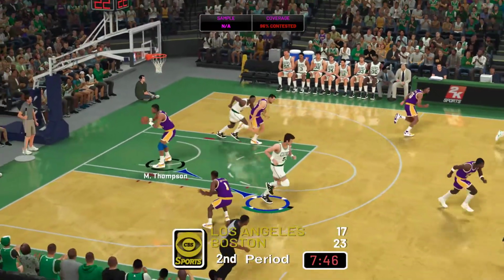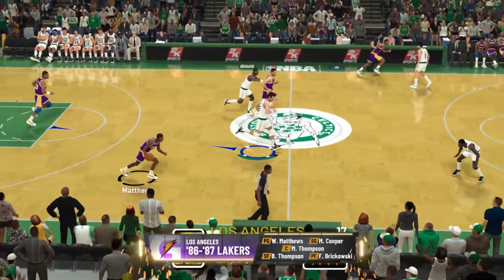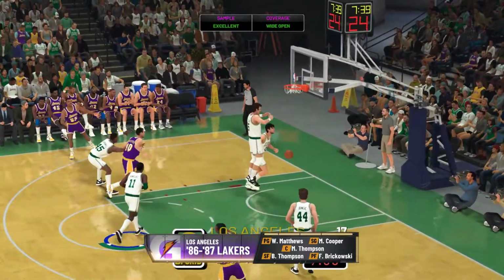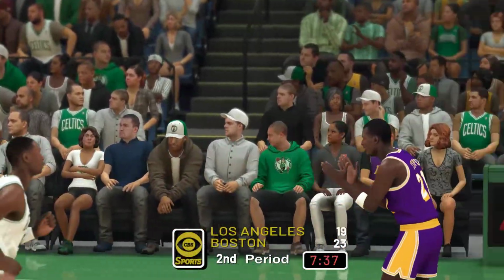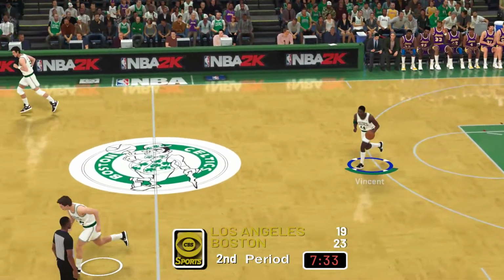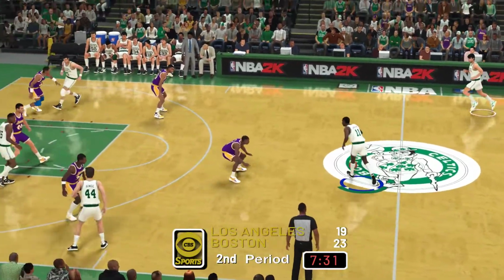Taking a look at the Lakers. They've got Cooper. Rakowski is out there with Thompson. Then it's Thompson, and it's Matthews in at the point. Took him no time at all on that one. He has 5. And that assist got him a little nod from his teammate after that one.